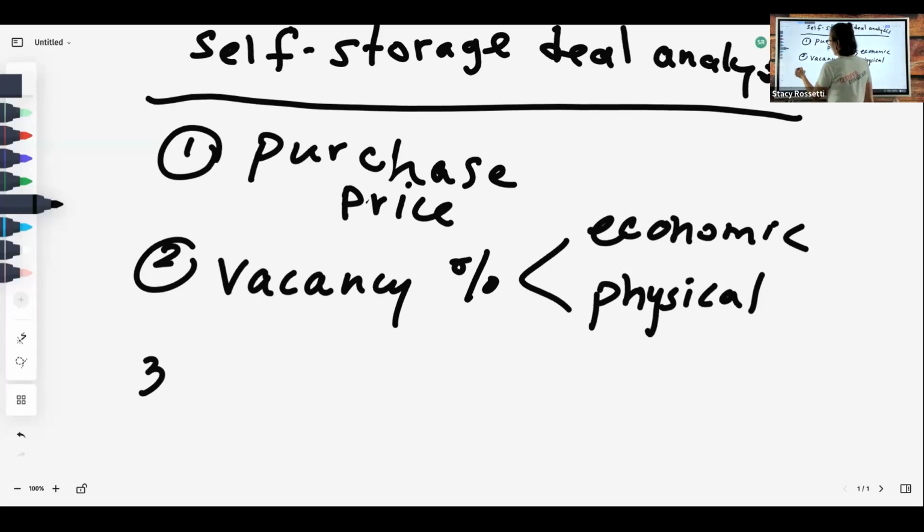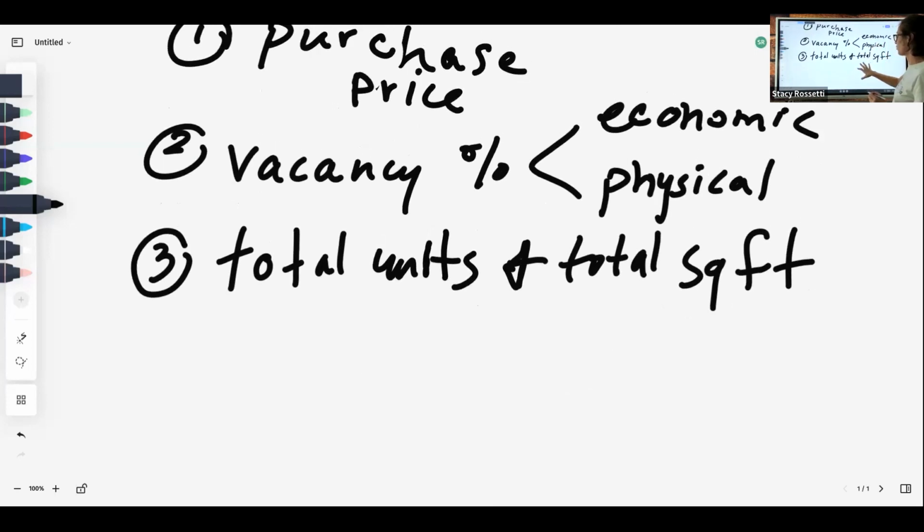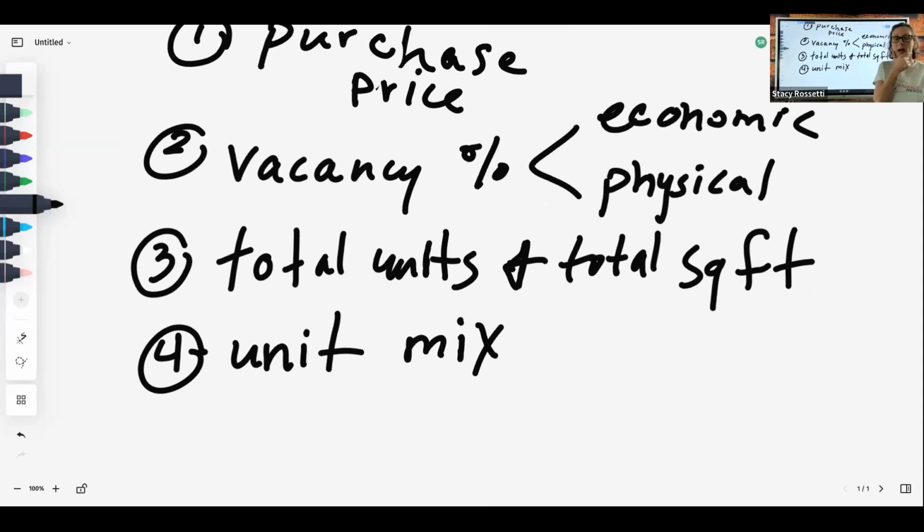And then number 3 is you want the total units, and you want the total square footage. But for the total square footage, you really want the unit mix. Because they could say, oh yeah, it's 20,000 square feet, and then they give you the actual unit mix and it comes up to 18,258. This is how it always is because they're just rounding it off.